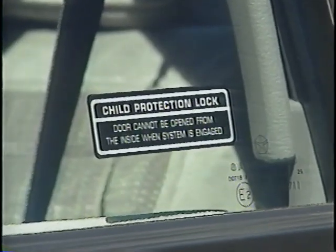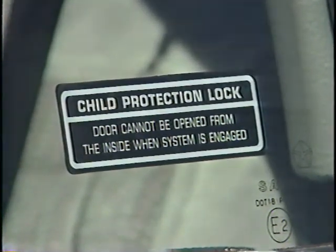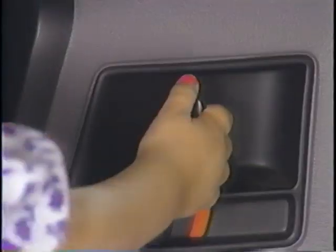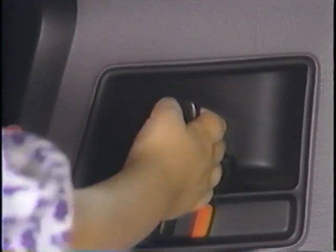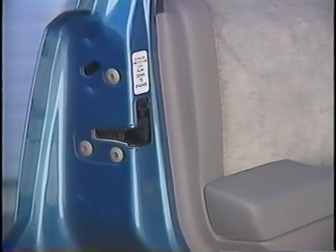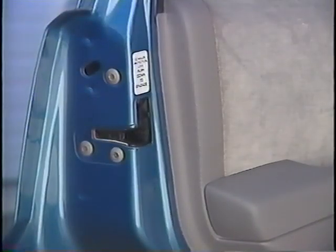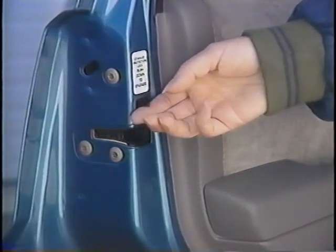Child safety locks are standard on all Jeep Grand Cherokee vehicles. This safety feature lets you prevent rear seat occupants from opening the doors from the inside. When the safety lock is engaged, the door will open only from the outside. To engage the safety lock on each rear door, simply open the door and push the lever down. To disengage the lock and allow the doors to be opened from the inside, simply lift the lever.